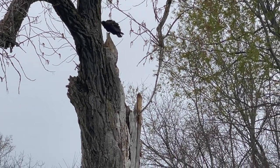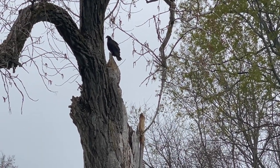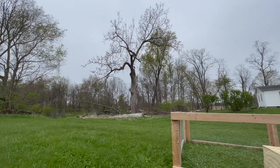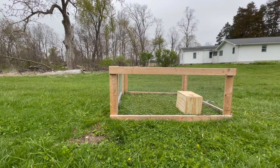Stinking turkey vultures, just waiting for me to leave these bunnies alone. They are big birds, but the bunnies must know, because they're all in the box.